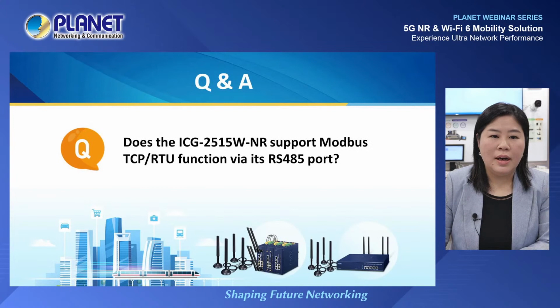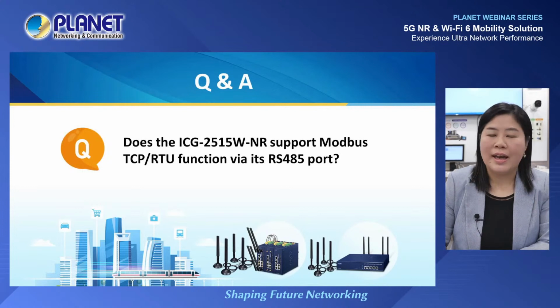Our next question: does ICG 2515 WNR support Modbus TCP RTU function via its RS485 port? You can see from our previous presentation and the live demo that our device acts as a conversion bridge between the equipment with the Modbus RTU protocol and the administrator's workstation that runs the Modbus TCP protocol. So you can leverage ICG 2515 NR to acquire Modbus RTU data from a Modbus slave device via the RS485 port. Applications that we mentioned earlier, such as the sensors in factories or transportation systems, can be upgraded to 5G speed with the Planet Industrial 5G NR and Wi-Fi 6 Gateway series.